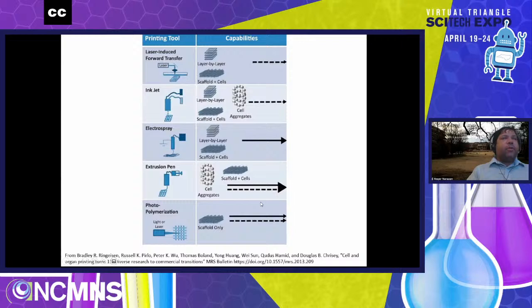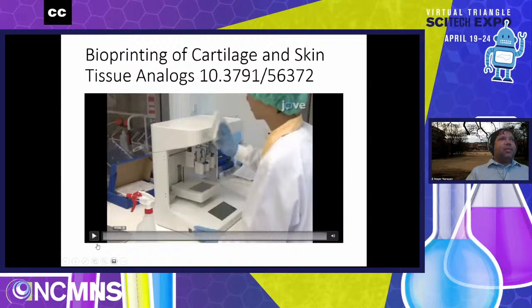And so techniques like the laser technique I just showed a minute ago, inkjet printing, and photopolymerization, which we also talk about, these are all ways in which you can create these cell-containing structures. They're not only techniques for 3D printing, but they're also used for bioprinting. And so you can see some examples of what bioprinters look like. Here's one video.